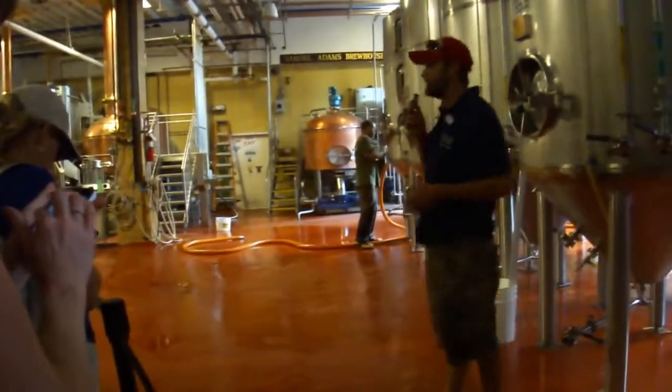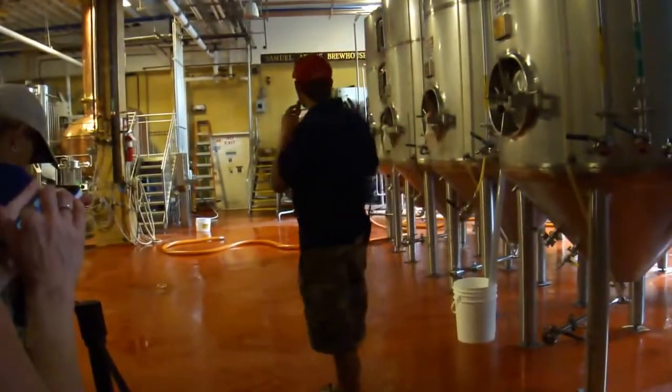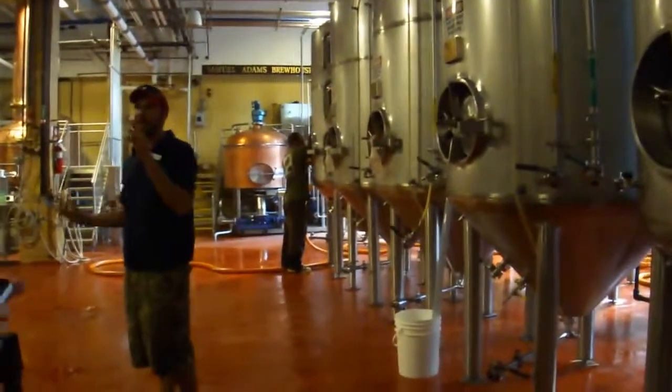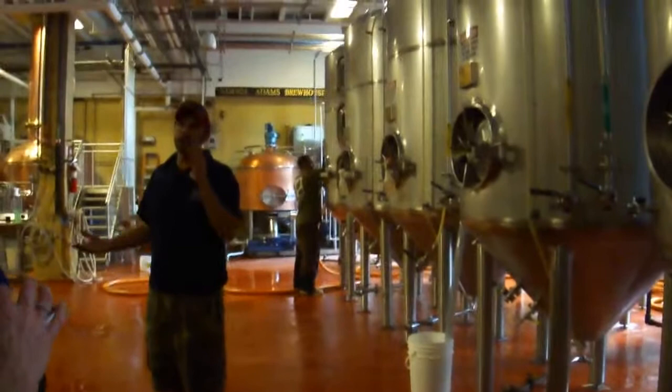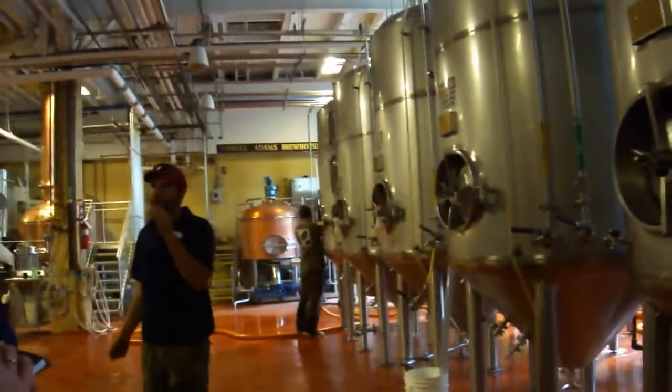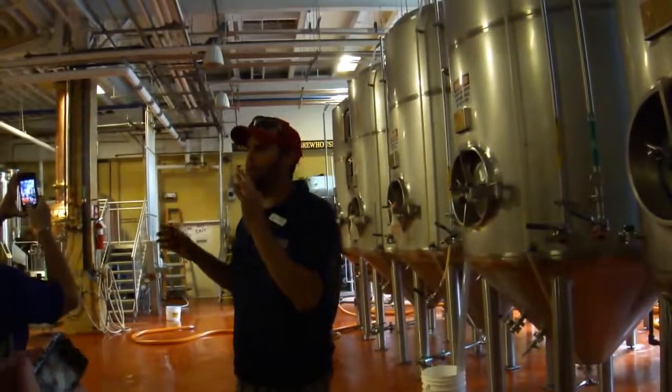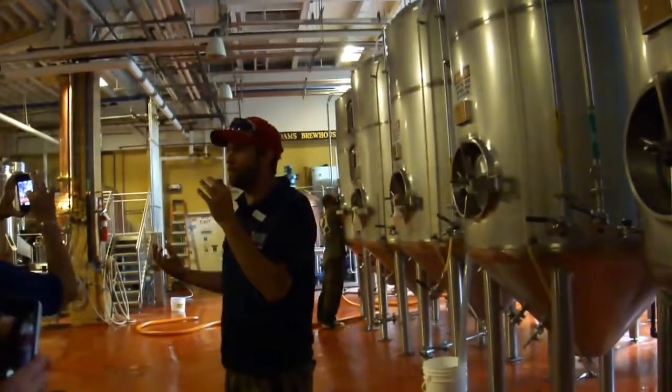Guys, welcome to the Sam Adams Brew House. As you take a look around the brew house right now, you might be wondering, is this the whole brewing operation we have here? It pretty much is. Of the 3 breweries I mentioned before for this company, this one here in Boston is definitely the smallest. It's also the original brewery for this company.